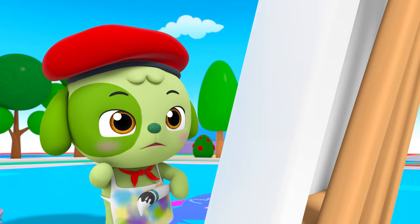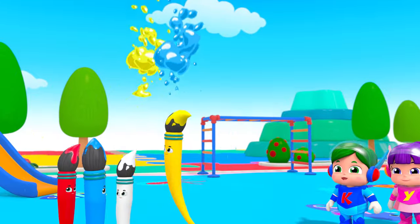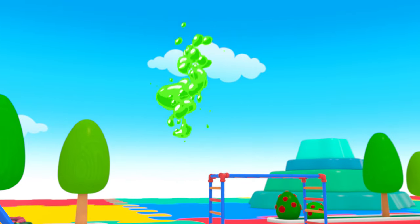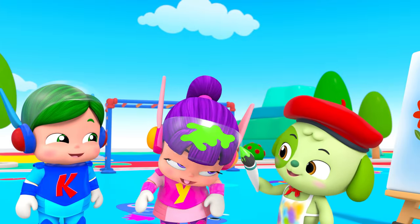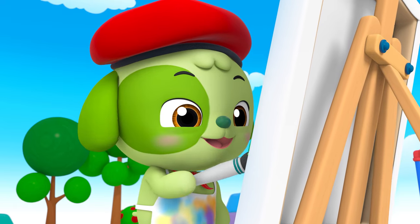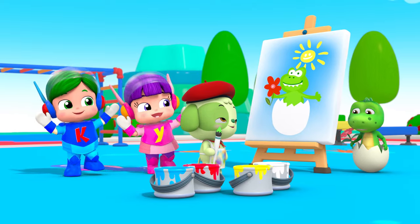Let's get painting, let's get painting. Mixing colors, mixing colors. Green. Green. On the picture, on the picture. Yes, we made it, well done!